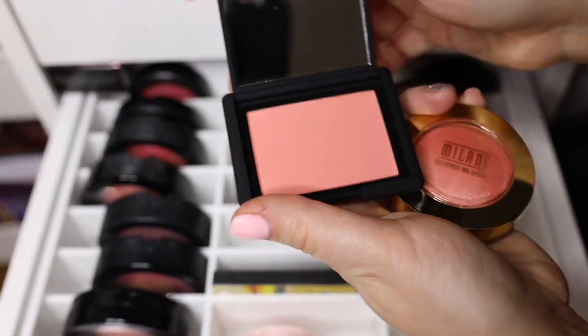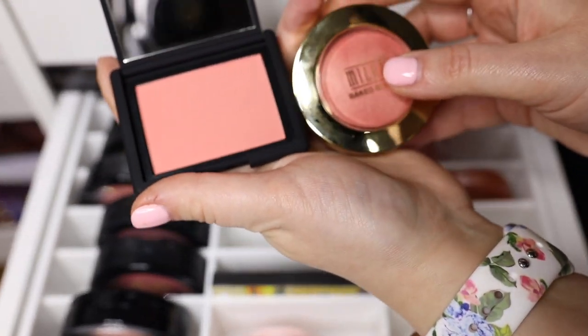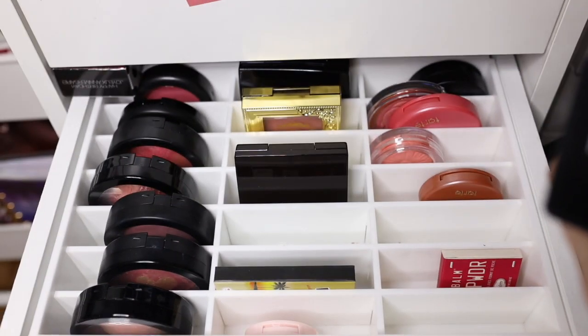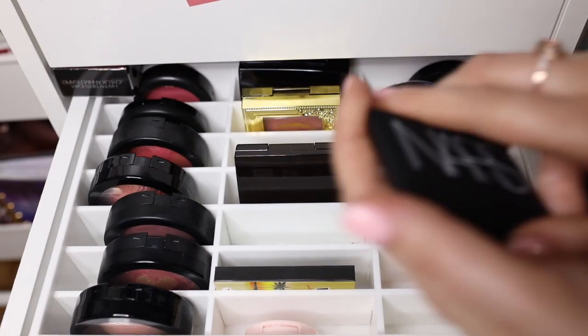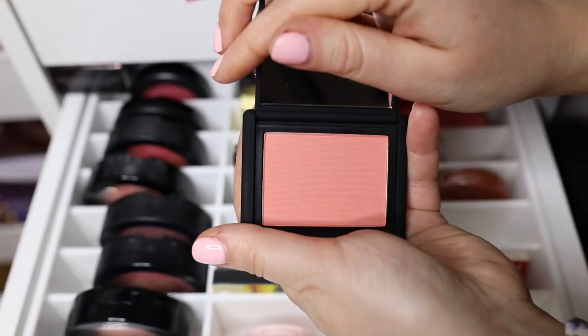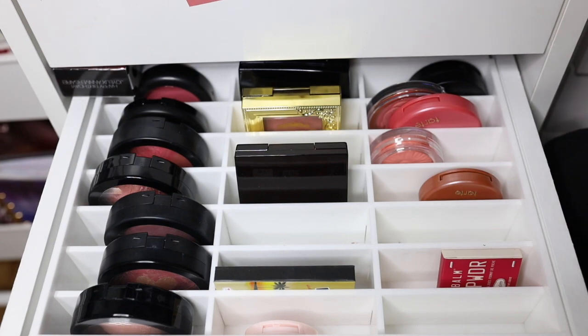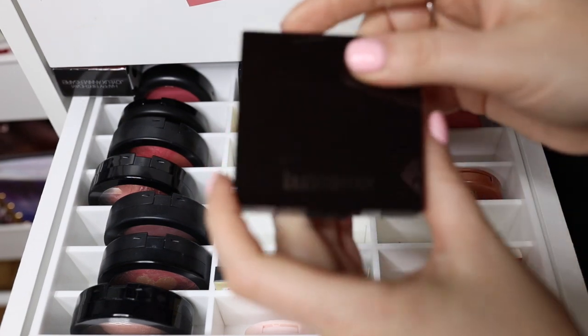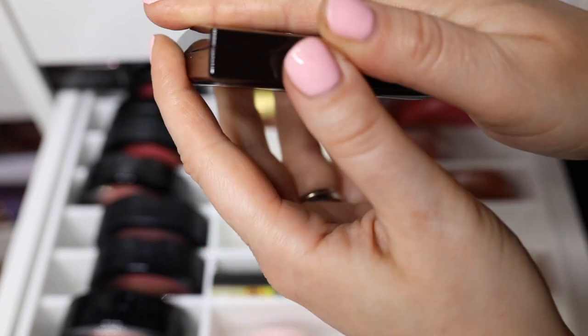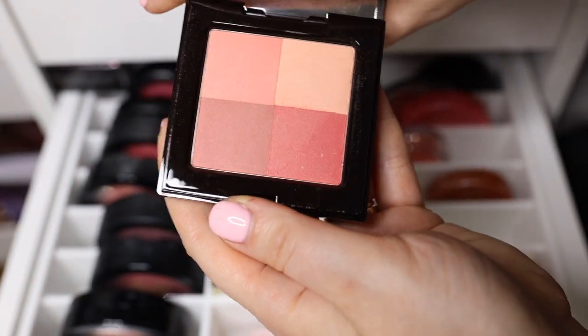I better not drop these blushes. All right. There is some similarity. Man, this is a tough one, you guys. I don't know. I'm gonna get rid of it. That's it. Yeah. All right, Laura Mercier. This is the Coral Red Quad. Ooh, this should be nice. Yeah, I want to keep that. I definitely use this one too.